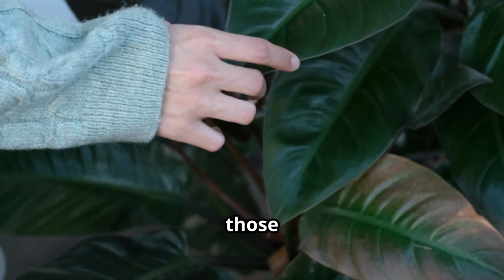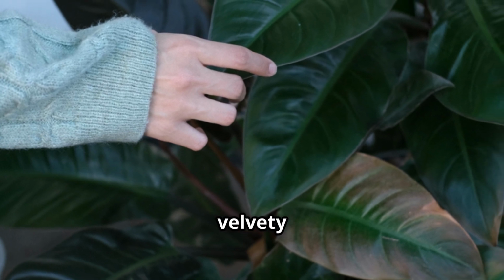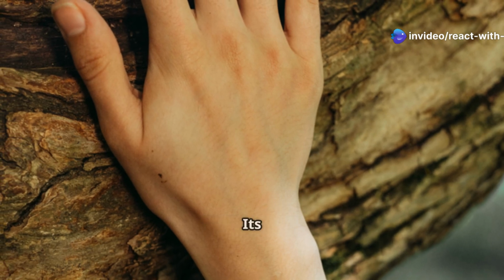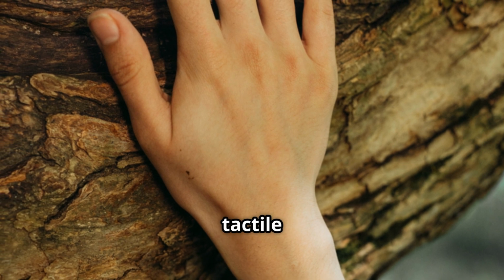Soft, fuzzy leaves like those of lamb's ear are delightful to touch. They invite you to reach out and feel their velvety surface, creating a sense of comfort and curiosity. The rough bark of a tree provides a contrasting sensation. Its rugged texture can ground you, connecting you to the natural world in a very tactile way.